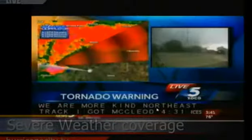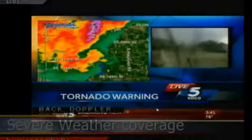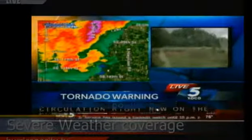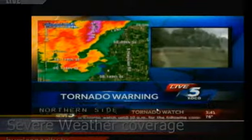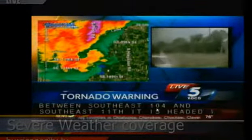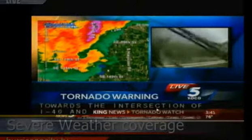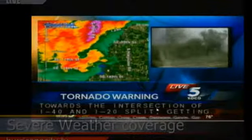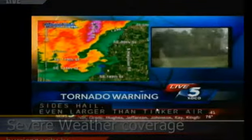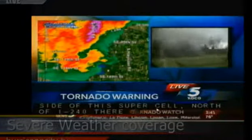If we can go back to Advantage Doppler HD, guys, just one more look at the storm from HD. I do have the circulation right now on the northern side of Lake Stanley Draper between southeast 104th and southeast 119th. That means it's headed towards southeast 89th. I also believe it's headed towards the intersection of I-40 and I-240, where we have the split, getting reports of some golf ball size hail and even larger than that at Tinker Air Force Base. So on the northern side of this supercell, north of I-240, there is going to be some very damaging hail being produced out of it, Damon.